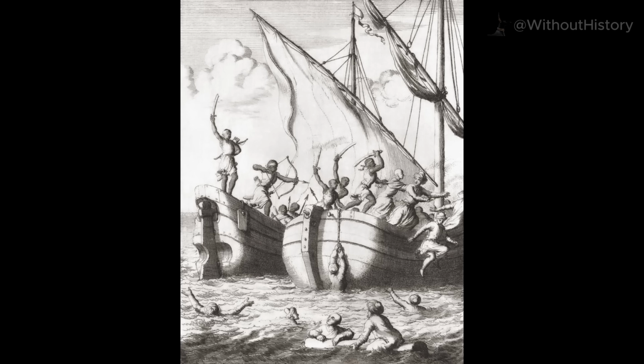Because of this, we can't really retrace all the technology and knowledge that the Portuguese, Spanish, French, and British got from West Africa. But we can infer it from the various maritime traditions that existed in the 15th and 16th century when the Europeans arrived.